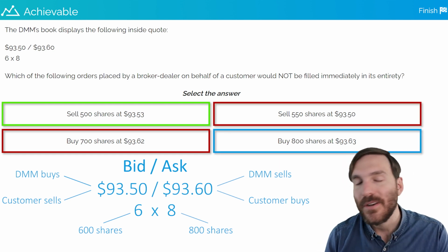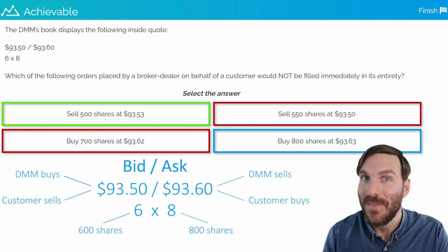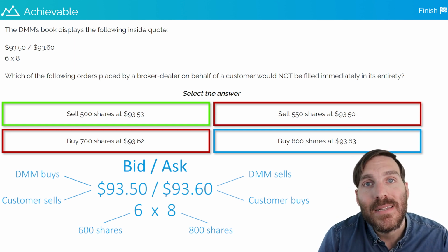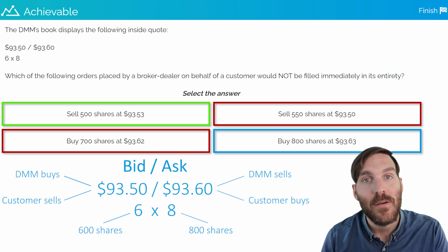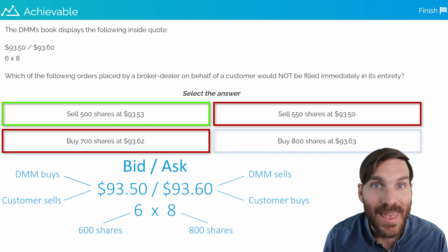Buy 800 shares at $93.63. Investors buy at the ask, pay out the ask. The best price to buy the stock on the ask side is $93.60. They're willing to buy at $93.63, 3 cents higher than the best price. We only need to make sure they're not asking for more shares than what's available. 800 shares available on the ask side. There are 800 shares they're specifically asking for. Therefore, this order can get done.